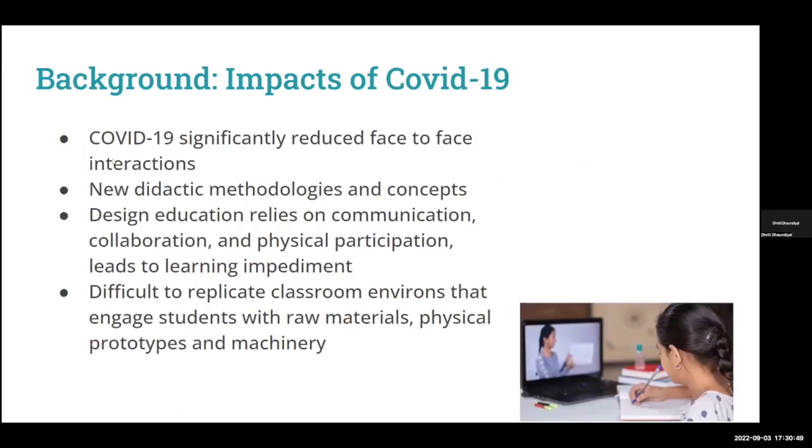The impacts of COVID-19 we're all familiar with. There was a huge reduction in face-to-face interactions, which worked okay in some domains, but was a crucial loss in education fields like design, where the teaching learning pedagogy is very, very intimate. And there was an introduction of a lot of didactic methodologies and concepts, which are not the best possible method, but it was what was doable at that time.